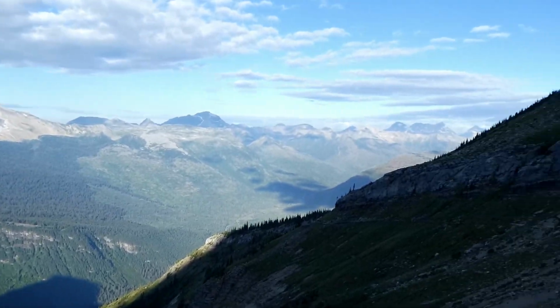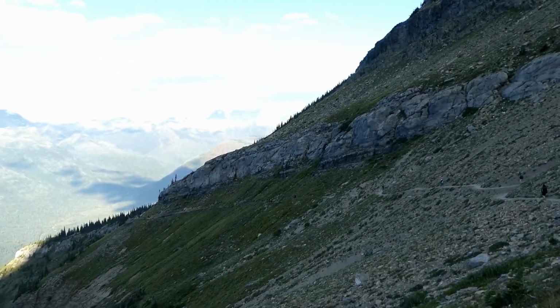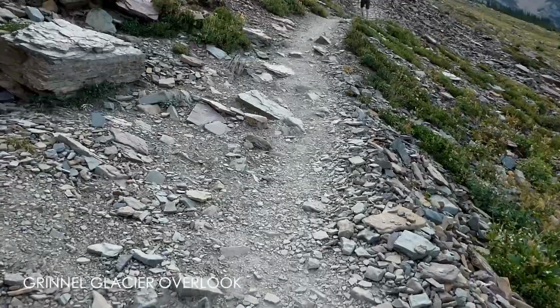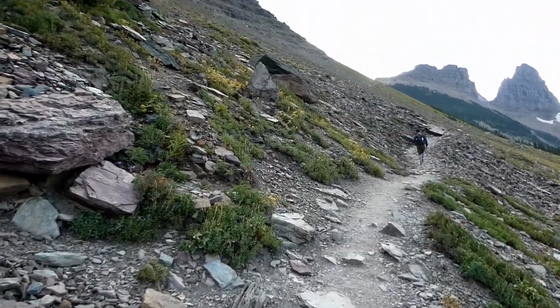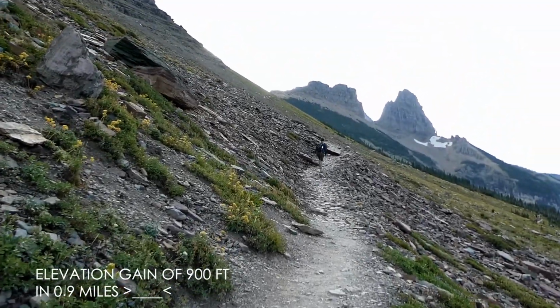Looks pretty nice. And then we just keep walking down this path all the way over there. And this is where you can either continue straight to the chalet or take a little 1-mile detour to go to the Grinnell Glacier Overlook. Even though it's 1 mile, it took me like 45 minutes to an hour because the incline was just that intense. Like, I was having such a hard time.